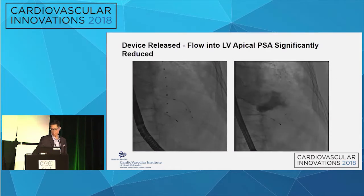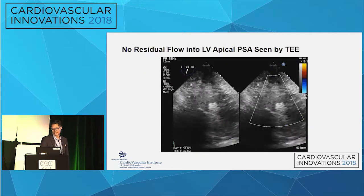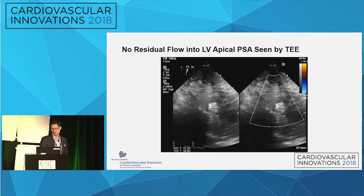Deployed the device, did our final angiogram, and you can see there's markedly reduced flow. This essentially closed off, and by follow-up transthoracic echo, there was really no flow into this. The next day, here's a picture of really no residual flow by color into the pseudoaneurysm sac.